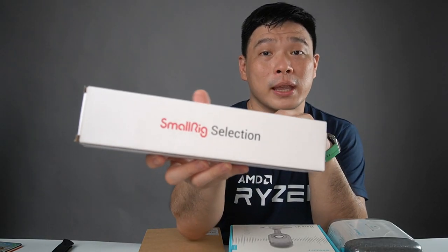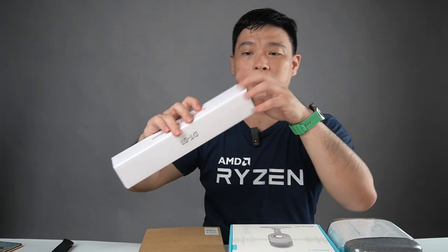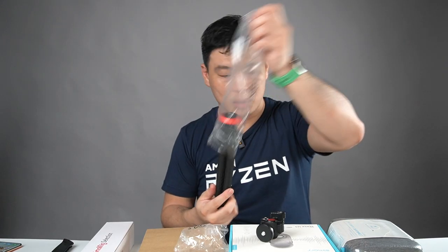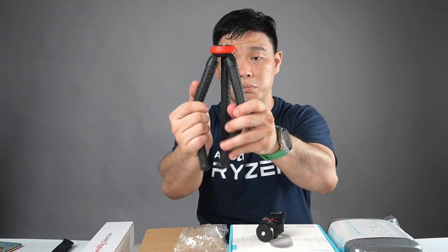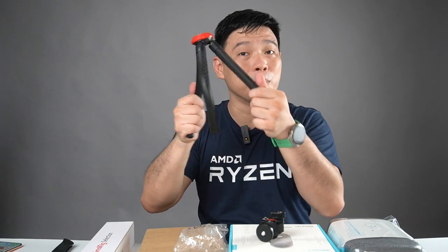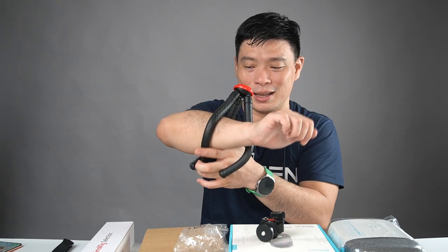Now I have also here the SmallRig selection. This is a DT01, a tripod. So here are the ball joints. Ooh, so basically this is a Gorilla tripod where you can mount it on just simply any surface. I want to mount it on my arm. Just simply wrap it around my arm, just like this.